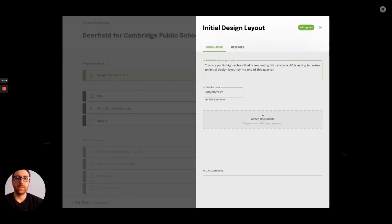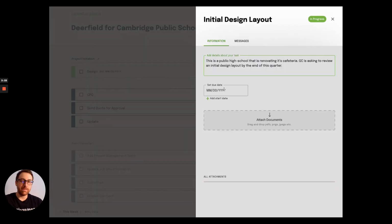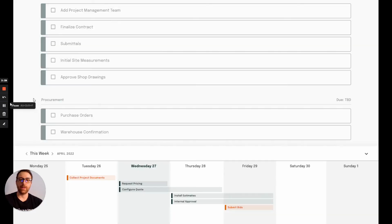Inside of a task, you can add additional details about your task. You can set a due date, you can add a start date, and you can attach any relevant documents. As you add these dates to a task, your calendar will begin to populate, so you can better visualize all the work that you need to stay on schedule.